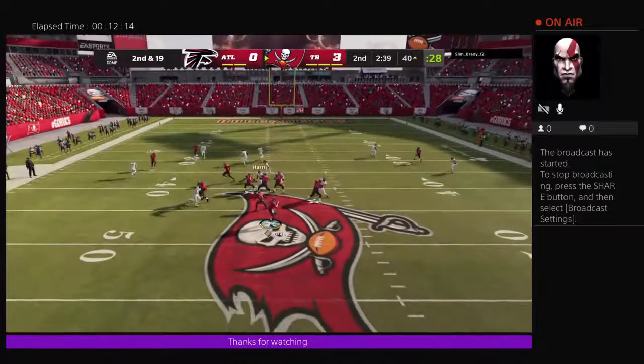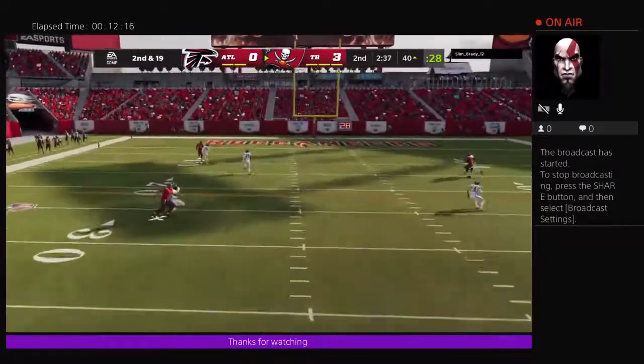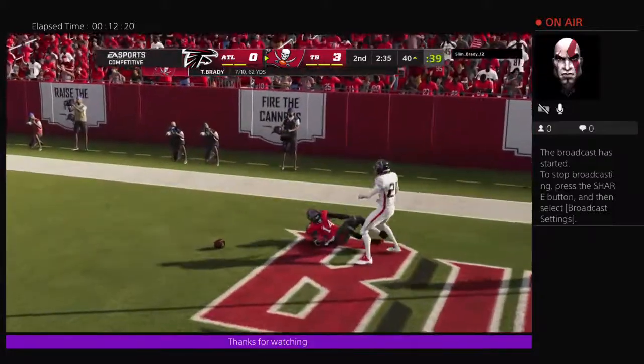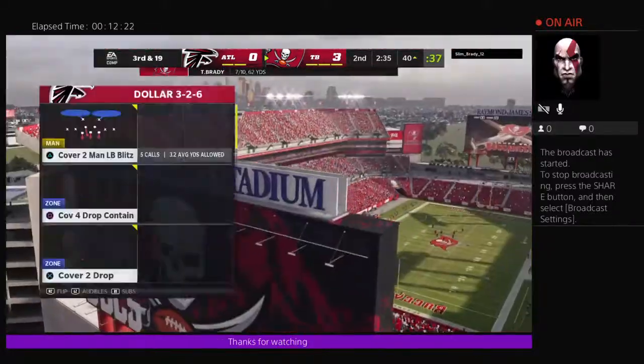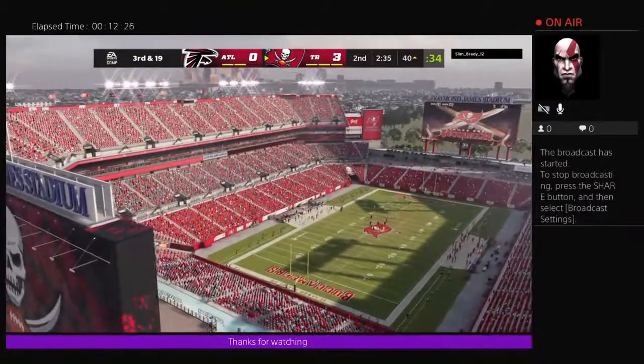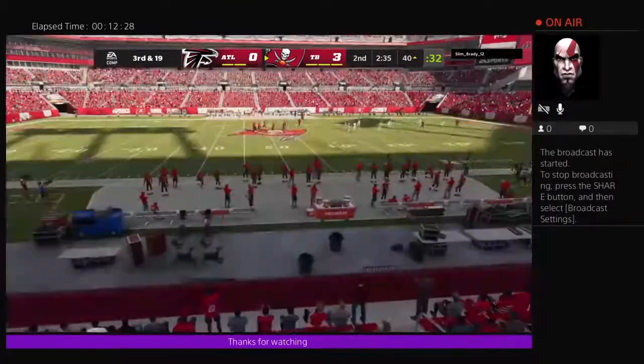Brady going to fake the give to Jones and set up to throw. He'll take a shot for the end zone. And that is incomplete. Oh, he had it and dropped it. That is an unforced error there, and it takes away what could have been a touchdown.